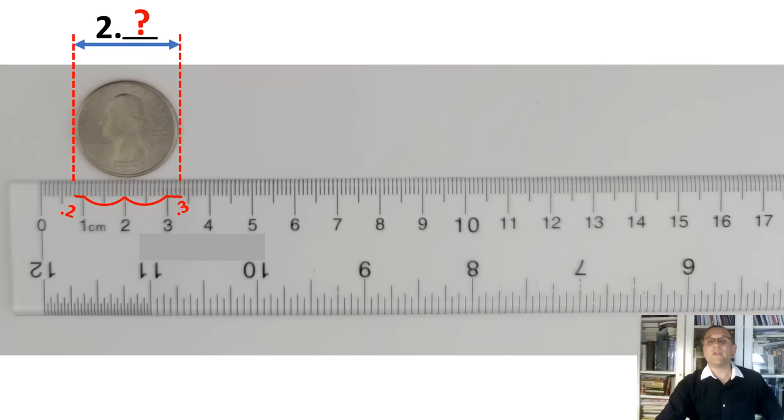Finally, we can record the final answer. The diameter of the quarter is 2.5 centimeters. We did it. We used the centimeter lines to determine the whole numbers and the millimeter lines to determine the tenths. If the diameter of a quarter is 2.5 centimeters, what is the radius?